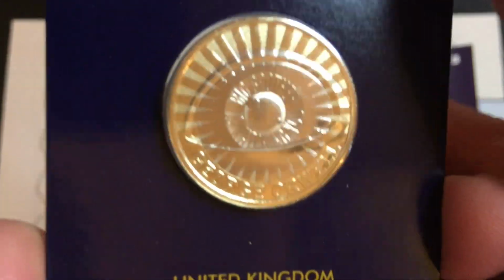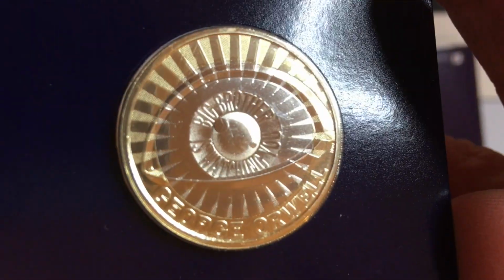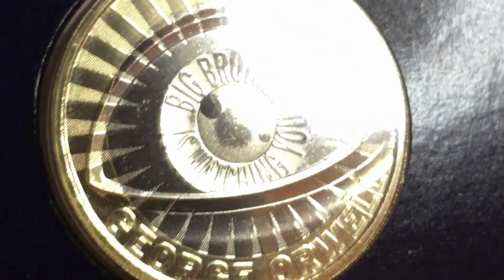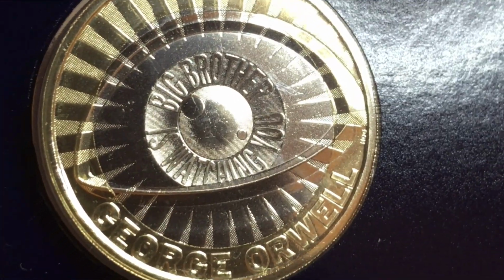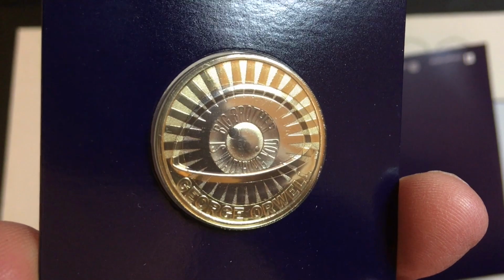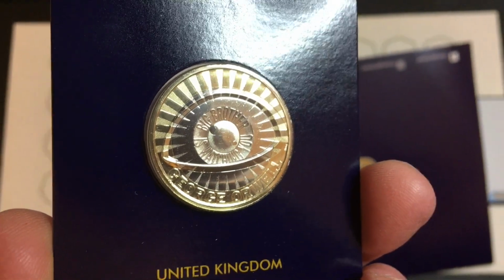And it's the latest £2 coin, George Orwell. Got round the middle there, Big Brother is watching you. And I did mention last week, the eye looks a bit like the Millennium Bridge at Gateshead.